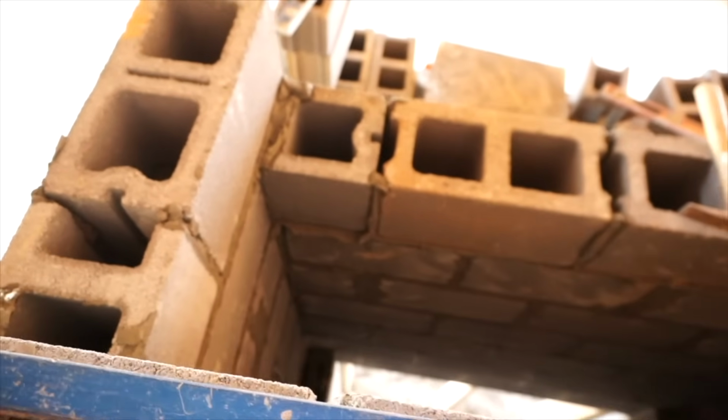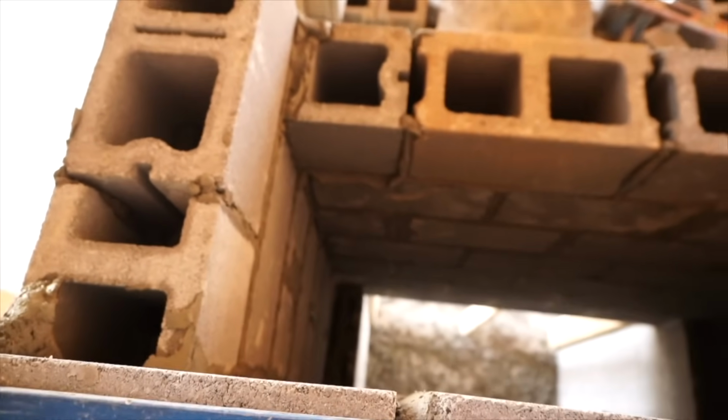Now, the actual chimney that's in our living room is built completely of cinder block. Nelson wanted to make sure that, because we're going to be putting a wood stove in there, everything was going to be protected around it.